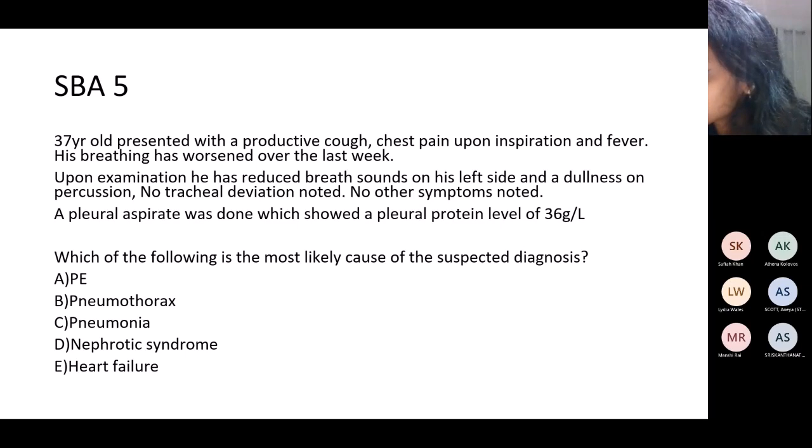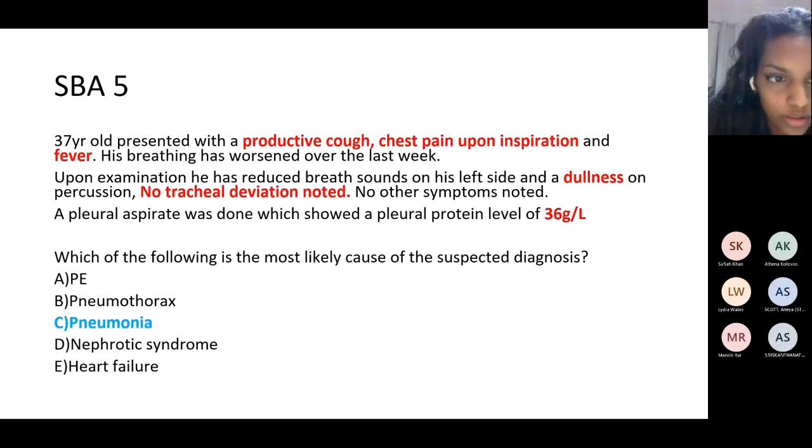Okay, so we'll stop the poll there. Highlighted in red are the most important things from this SBA: productive cough, chest pain upon inspiration and fever, likely pointing towards a possible infection going on here. Note there's some dullness on percussion, no tracheal deviation noted, and a pleural protein level of 36. Now, it's unlikely to be a PE. It seems more of an infectious picture. Pneumothorax, there's no tracheal deviation noted there.